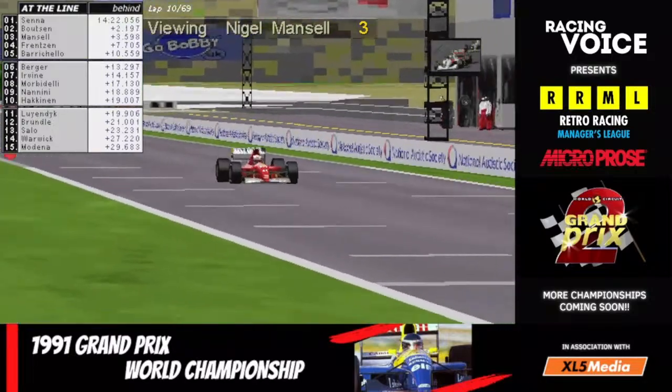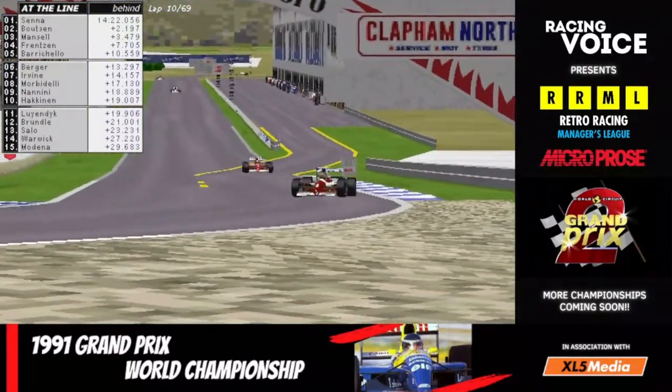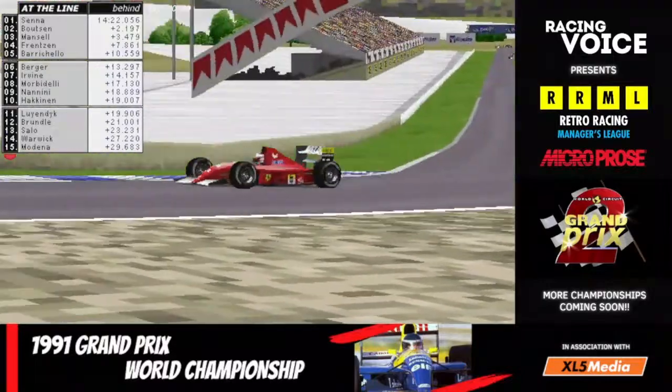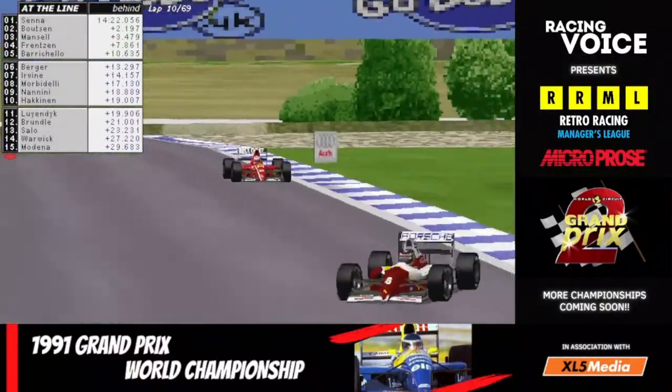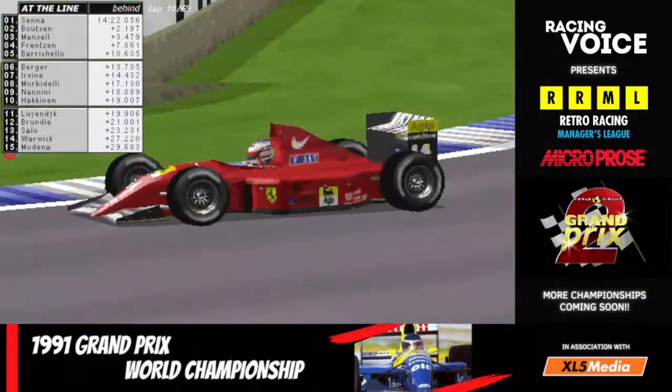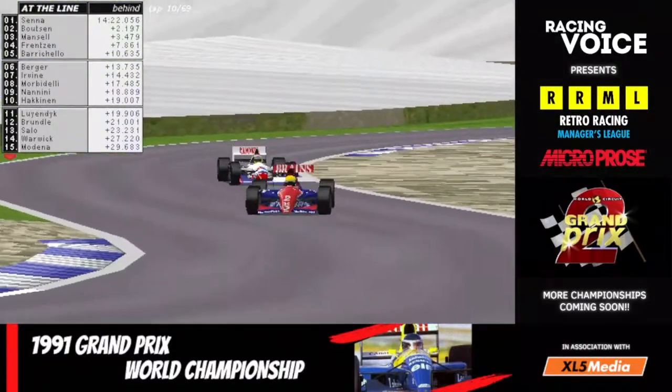They really need a bit of a superstar in that team. They've got Derek Warwick and Michele Alboreto. And team principal Ryan Ferris must surely be thinking we need a galvanizer, we need a team leader to really step up the attack and push further forward. As Luca Badua now hunting down behind Manuel Reuter.